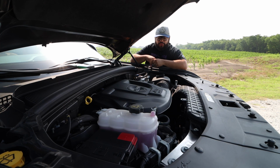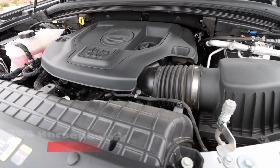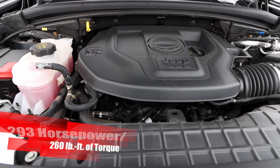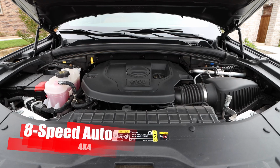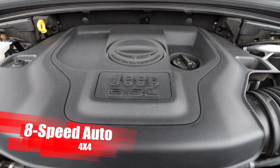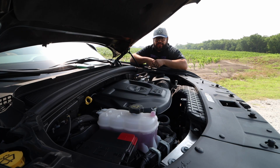We get under the hood and we have the 3.6 liter Pentastar V6 engine. It is cranking out 293 horsepower and 260 pound-feet of torque. It is connected to the 8-speed auto and then to the Jeep 4x4 system. Now, a couple of things with this. Yeah, there's something weird going on with the mapping of this or the throttle response to this engine.